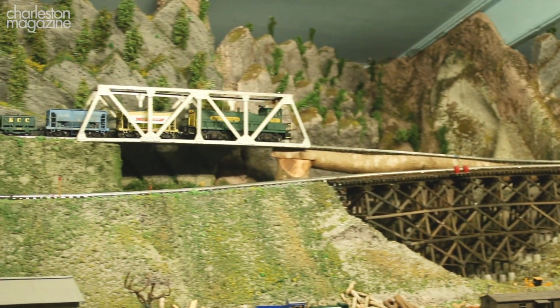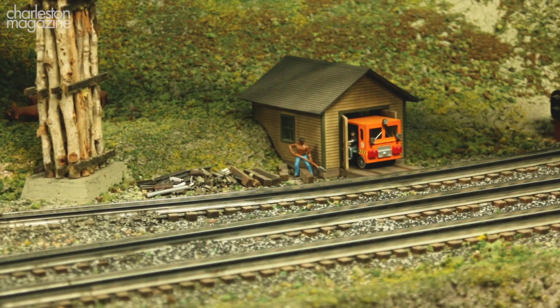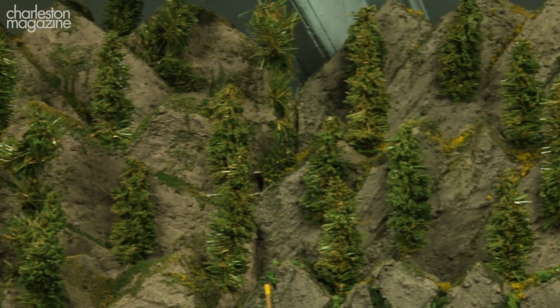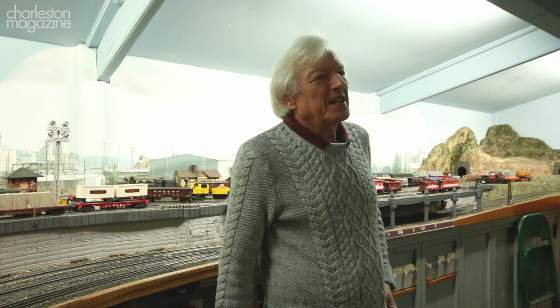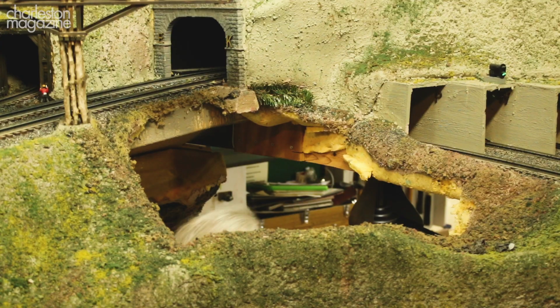So it's kind of cool, you know, for years it was just a lot of plywood. And then I got the track finished, and then you start adding the scenery, and it really came to life when you started adding scenery. Once I got the scenery done, we started operating. Building things became less of a priority.